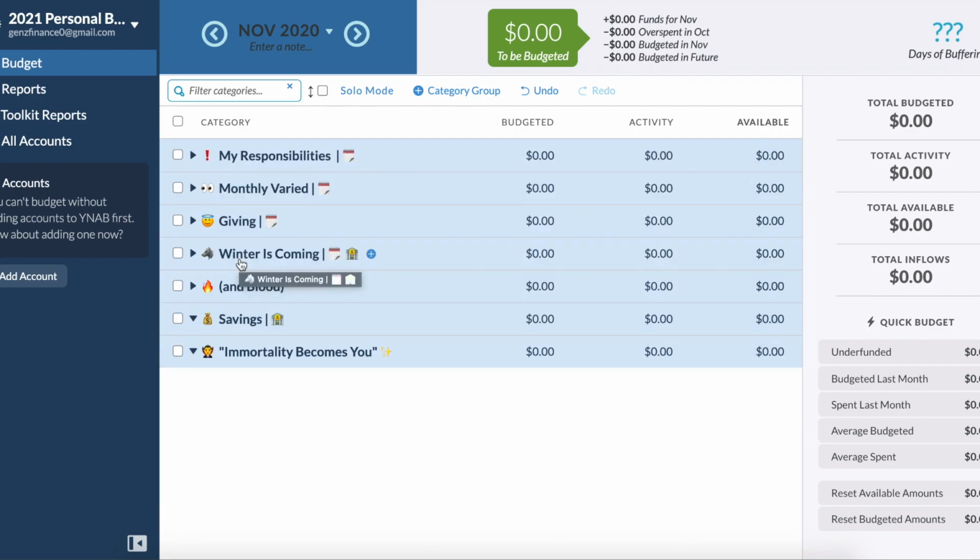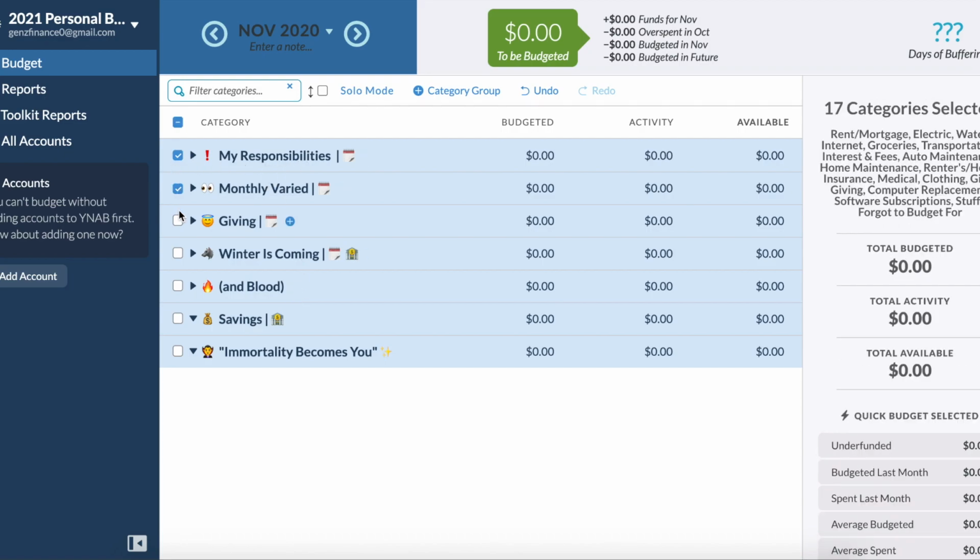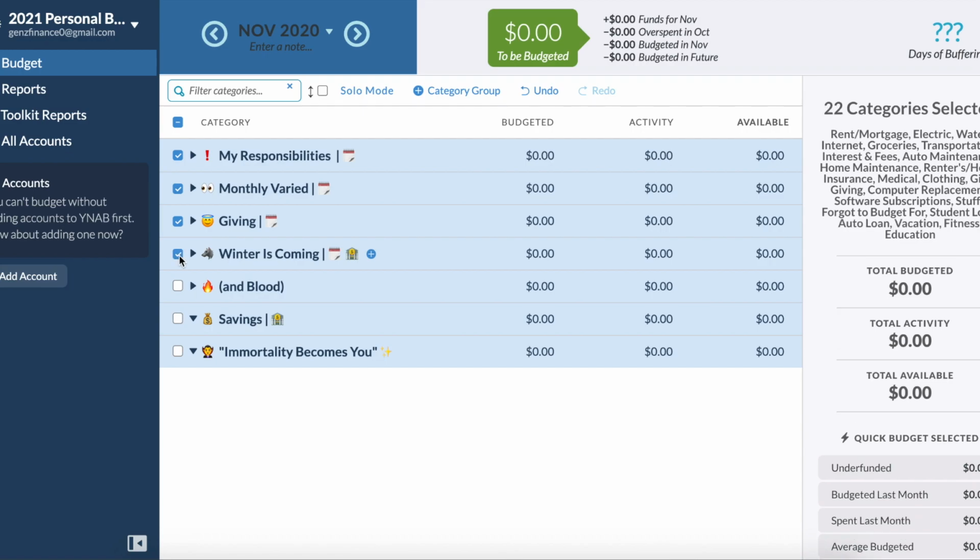So here are my main category groups. There are 7 of them in total. You can see I did add emojis to all of them, and some of these emojis are just decorative, but some of them are actually functional as well. So the master groups that have a calendar at the end of them, these first 4, will be the categories I fund in future months.